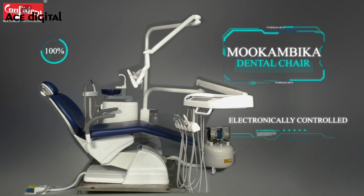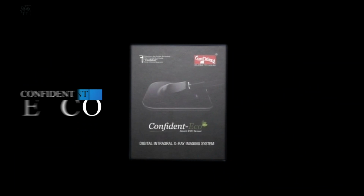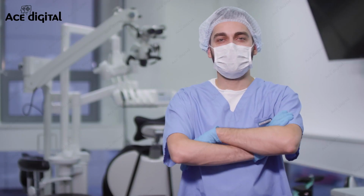With our services, dental equipment manufacturers can be confident that their products are being presented in the best possible light. And dental professionals can rest easy knowing that their equipment is in good hands.